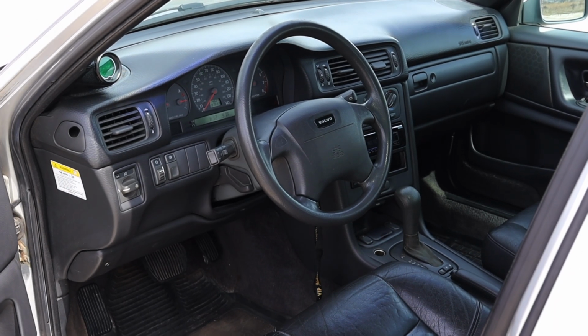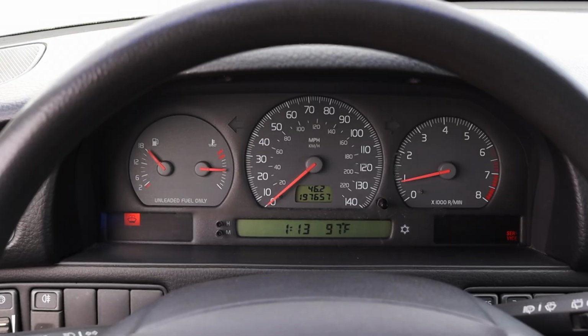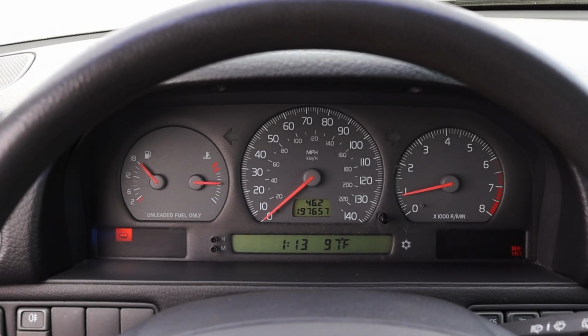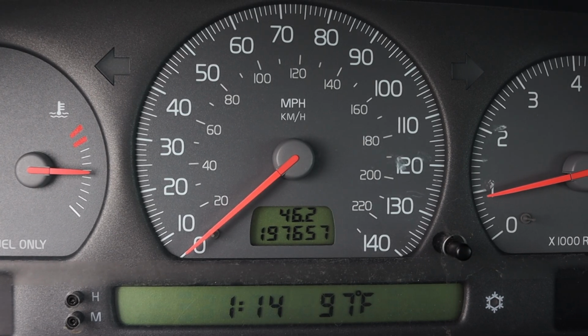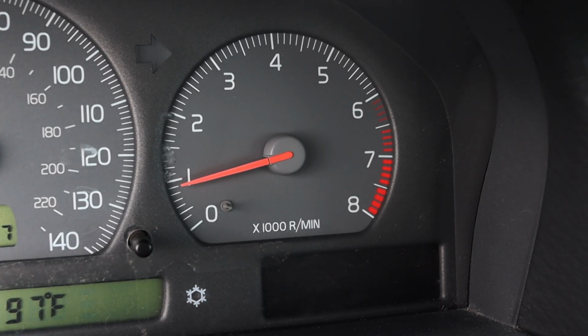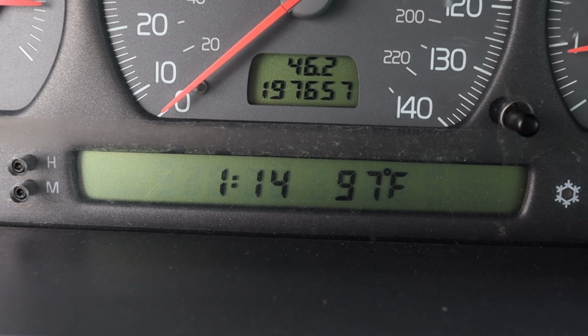So with that stuff out of the way, let's talk about the interior. Well, in front of me, I have 3 main gauges. Off to the left is my fuel and coolant temperature. In the center is my speedometer, and off to the right is my tachometer, as well as I do get a little digital readout down below.